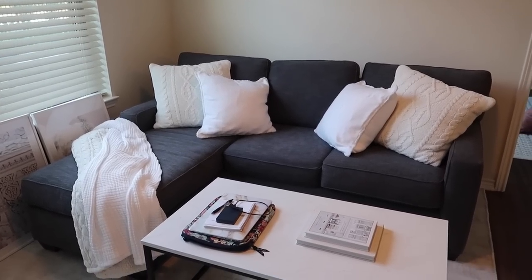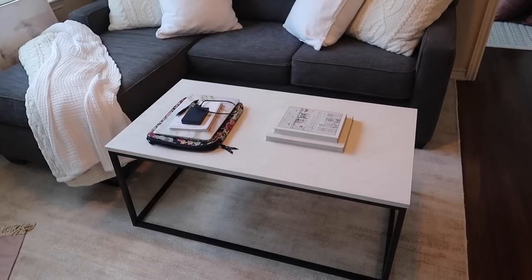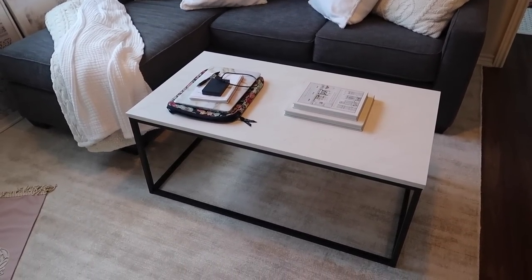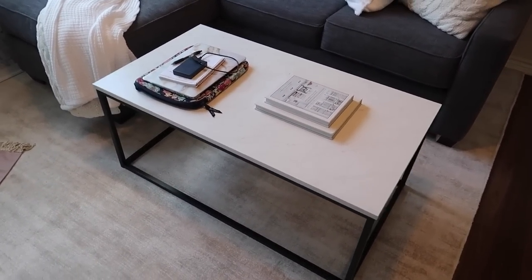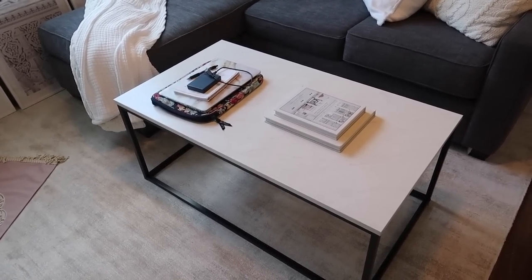So here is the coffee table, which I'm obsessed with. Sorry I didn't show you guys putting it together, but my mom randomly came over and I didn't know where my camera was, so we just put it together really quick. This is from Target and I really like the style of this coffee table.